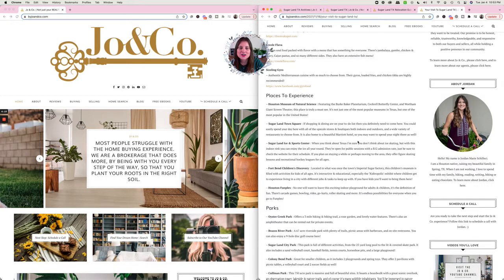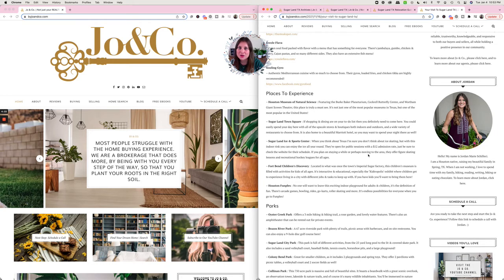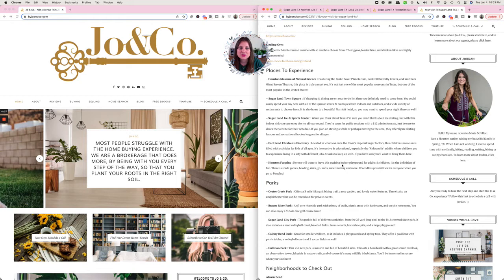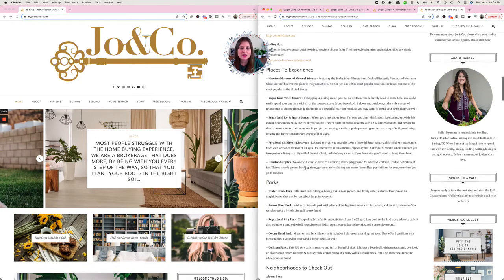And then you have the Sugarland Ice and Sports Center. That is like an indoor rink for ice skating. And then you have the Fort Bend Children's Discovery, and I feel like the last word is museum. I'm pretty sure I've taken my kids here before. It is a children's museum, and it is a really neat place to experience if you have children, probably 12 and under.